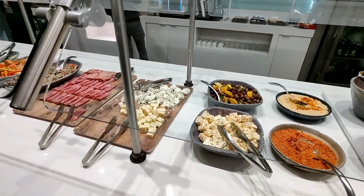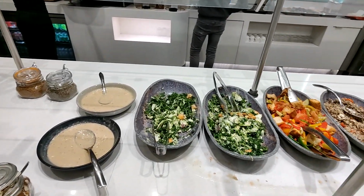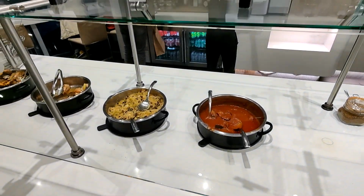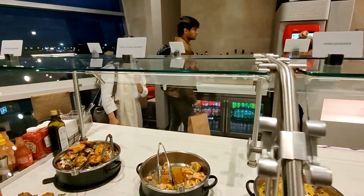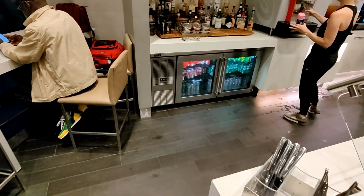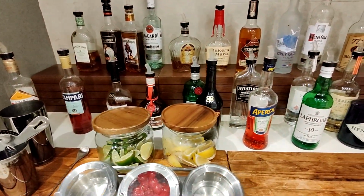In terms of selection of food, I found there to be more variety to choose from than the Centurion. Different selection of cold and hot plates, and with different types of greens and cold cuts, you could probably make your own charcuterie board. They also serve salmon, chicken, among other proteins. And of course, when you're at a lounge, they're never short of alcohol, so drink responsibly.